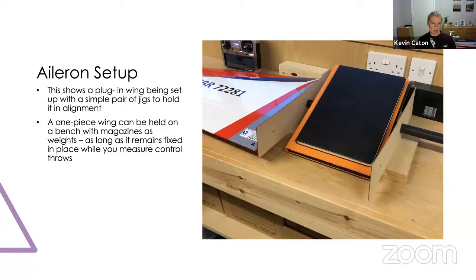Ailerons next, obviously a vital flight control. This is a plug-in wing. If you have a one-piece wing, I've got something at the end of this next 3 or 4 slides that will show you a way of checking ailerons without a setup like this. But this again, it's a couple of 1.5mm jigs that came from the aircraft box that are used for setting up.